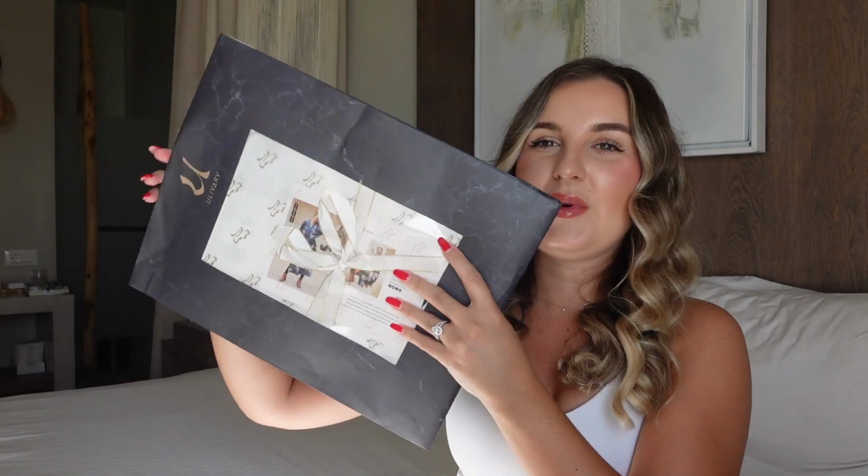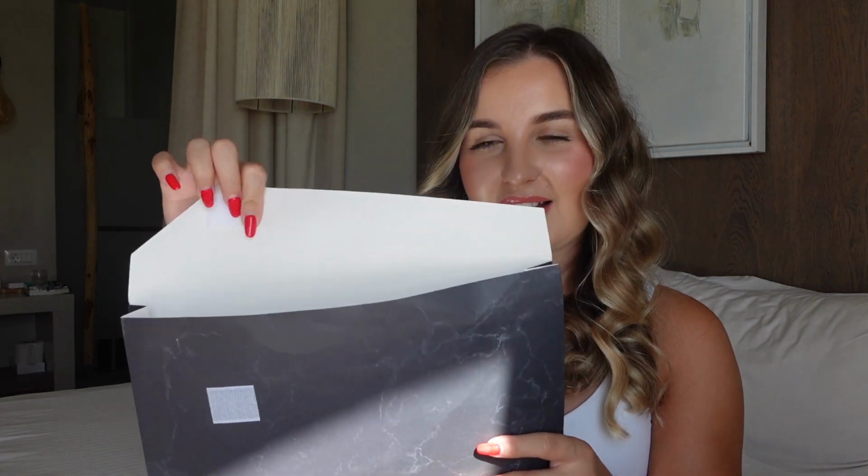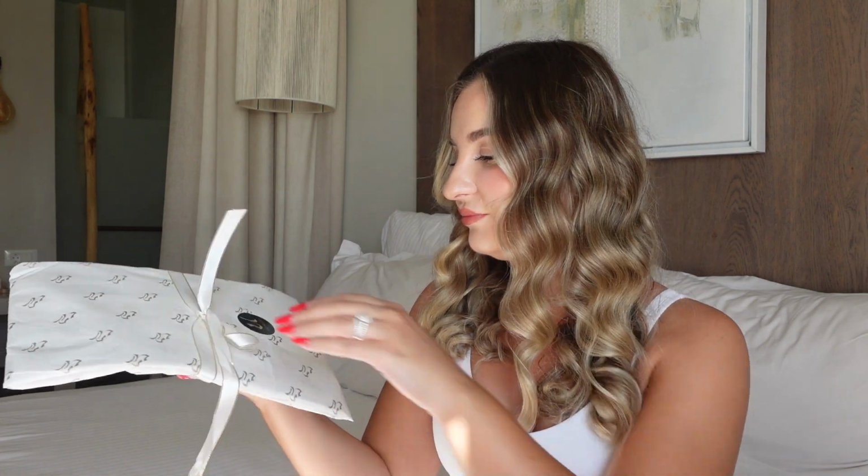So now let me open this. So the packaging on the back actually has a velcro. How cool is that? I really like that. So when you open this, you can tell it's really nicely packaged actually. It's got a gorgeous white bow. So like I said, these would make really great gifts. And now let's open the bow.